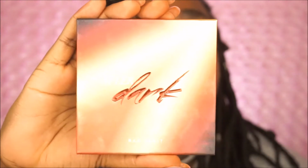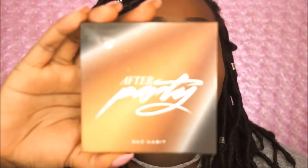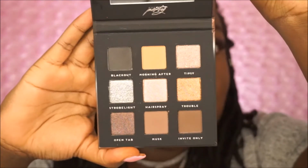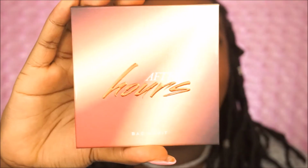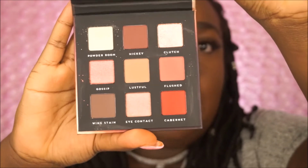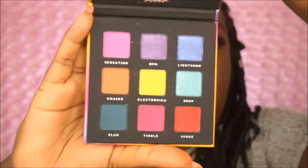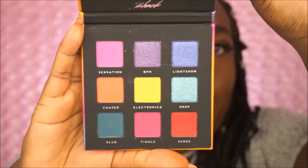So the After Collection includes the After Dark palette, and this is more of a warm tone palette. The After Party palette, and this is a smoky palette. The After Hours palette, and this is more of a mauve cool tone palette, and the Aftershock palette, and this is the colorful palette.